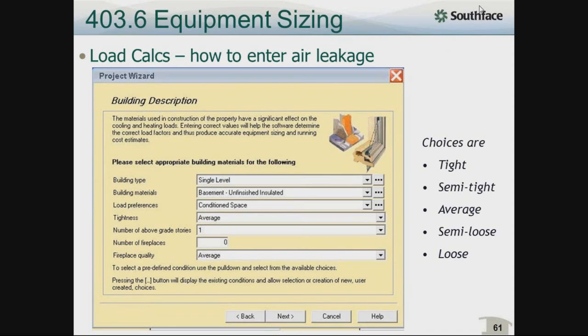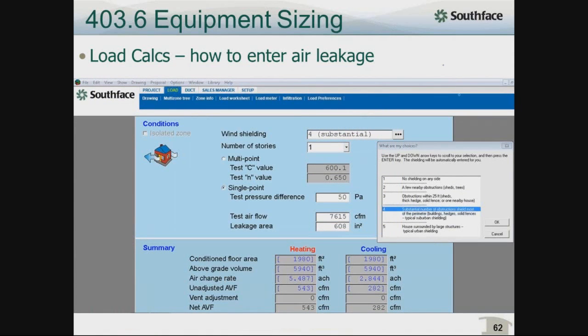So at the end of the day, this is pretty crude. I certainly think for a code-based home today, you would be at least semi-tight, if not tight. Here's a better way to do it: the software allows you to enter a CFM 50, and so if you've tested the home, you can enter that in, and then it will take it and come up with its own natural air changes in the winter and natural air changes in the summer, and you don't have to do that. All you do is enter the CFM.